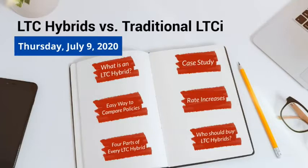Today is Thursday, July 9th, and today's webinar is Long-Term Care Hybrids versus Traditional Long-Term Care Insurance, presented by Scott A. Olson, CLTC, co-founder of LTCshop.com. Today, Scott will show you an easy way to compare long-term care hybrids and traditional long-term care insurance policies and help you determine which type is best for you.